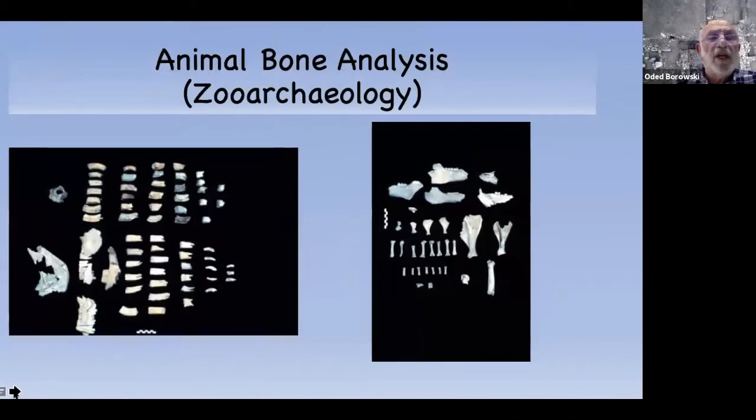We were talking about zooarchaeology and identification of bones, and that's what animal bones that we extract from the dirt look like, and we can tell what type of animals were raised or hunted by the occupants of the site.